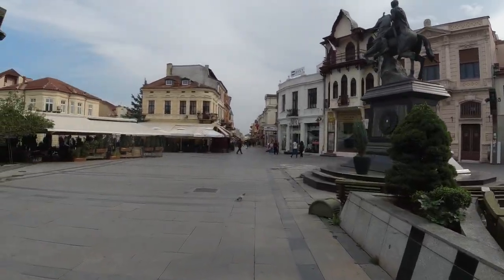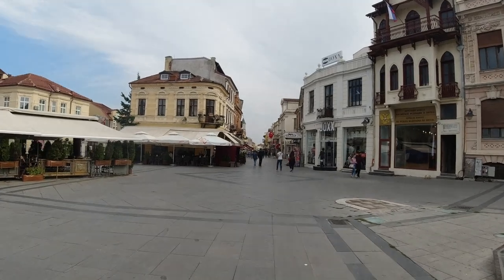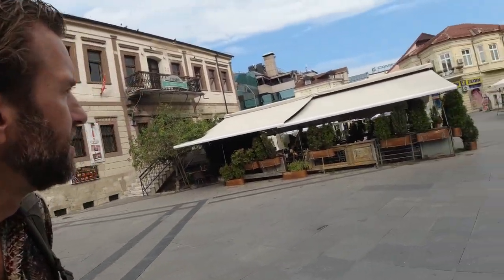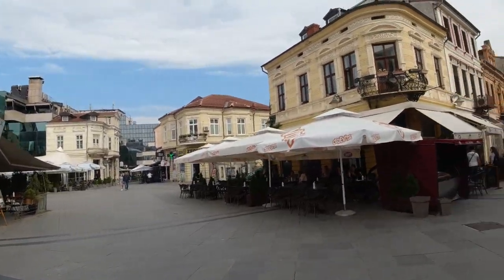And so here is the Sirak Sokak. And it just goes and goes, and then it turns into a park, and I think that the Roman ruins are basically a straight shot, just straight on down here. So let's go see more of Bitola, a very, very pleasant little city here.